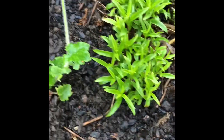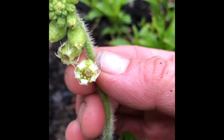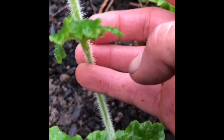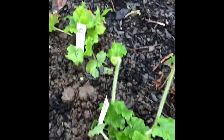And then another one that I just added. I'll show you the flower right there. Now that is called a Fringe Cup. And this is one that's native to our forests. You'll find it sometimes out in like an open meadow area in a forest.